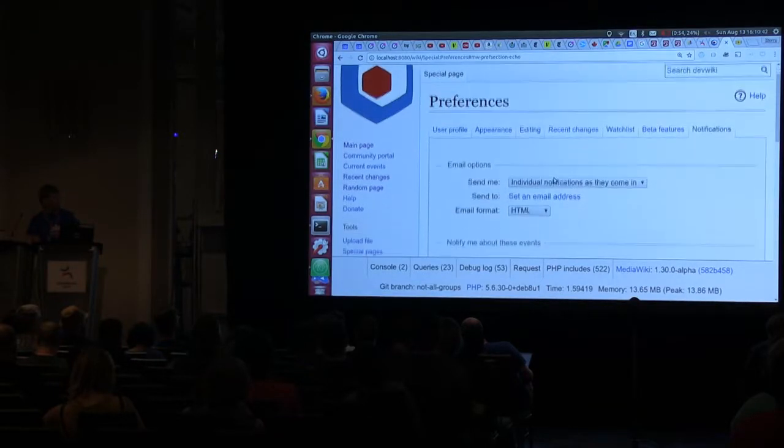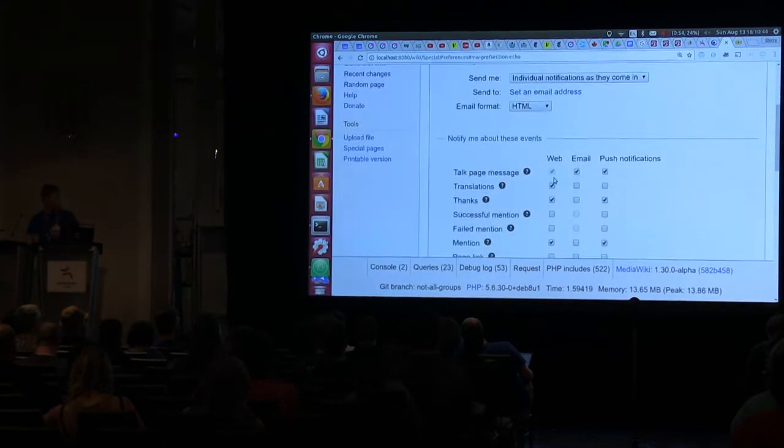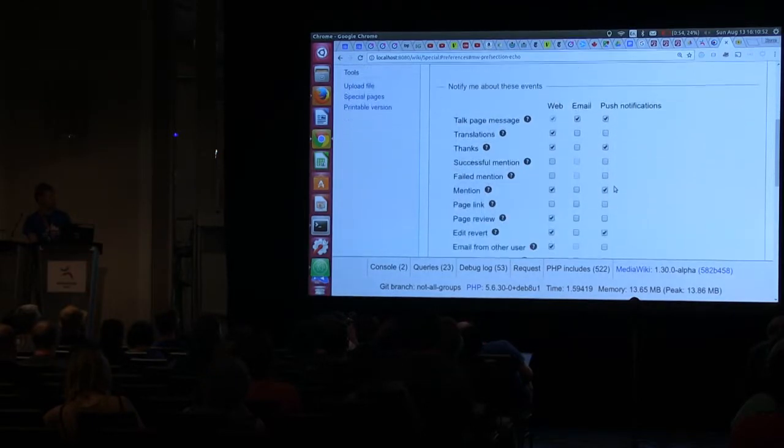I decided to fulfill an old request and implement push notifications using the web push API. So this adds a third column to the preferences, and you can decide which types of notification you want to get push notifications for.